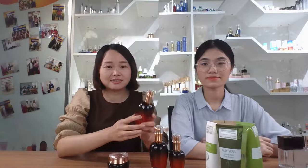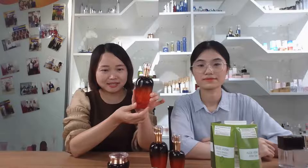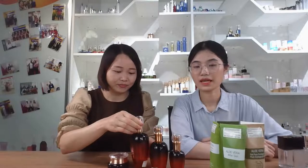This set of bottles and jars is very unique. It can make your skin products very unique, so they can draw the customer's attention very easily. If you want to find a star of unique cosmetic bottles and jars, you can choose this set. Make your brand more special and attractive.